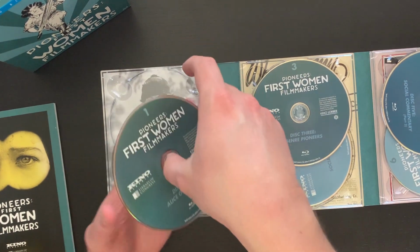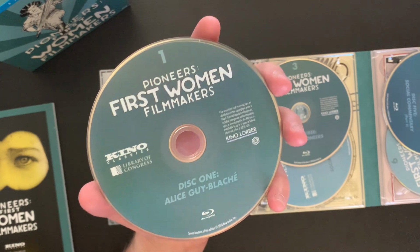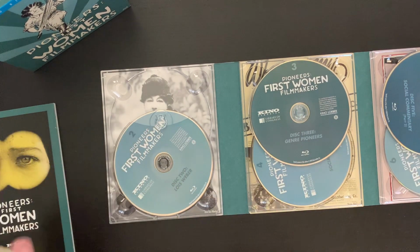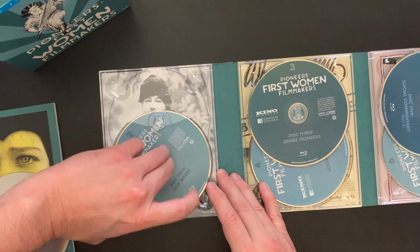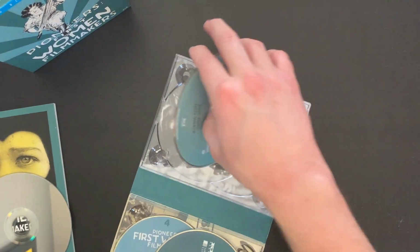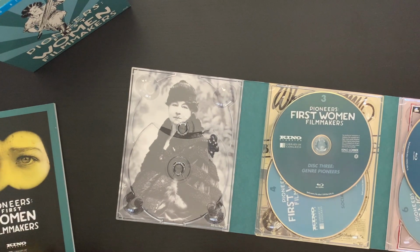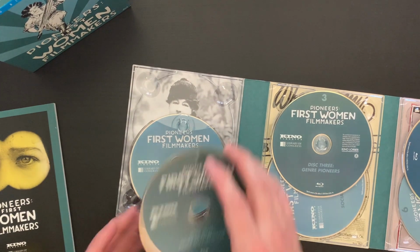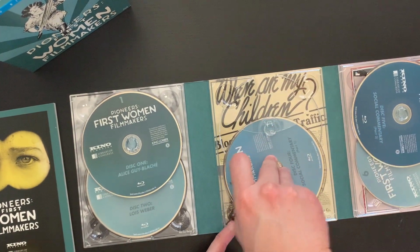All right, so here is disc 1, and I won't show you each of these discs as they just carry the same color, and there's no disc art to speak of, although the color on the discs that sit on top are darker than the ones below, as you can see here. Getting the discs out can be a little tricky in these trays sometimes. All right, so there is the artwork behind the discs. And the discs do list the filmmaker whose work is on the disc, which is great.